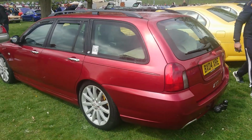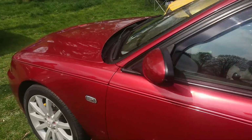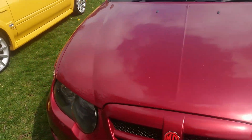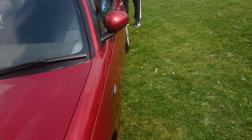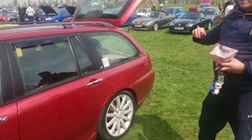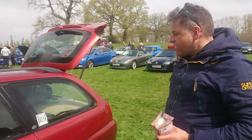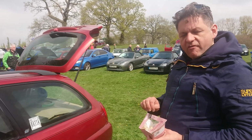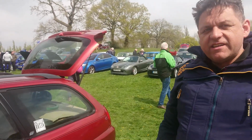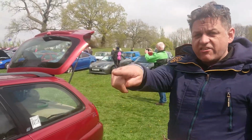Right, 2004 MG ZT-T 160. This will have the 1.8 K series turbo in it then. Very good. Have you had it chipped or something? Remap. Oh, okay, yeah. Just a 2 litre diesel engine. Apparently it's one of the press cars. There's two of them. There's one there and one there. With the plate, it's a dead giveaway. As I say, its sister car is just 2 cars down.